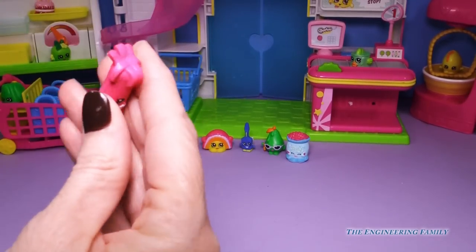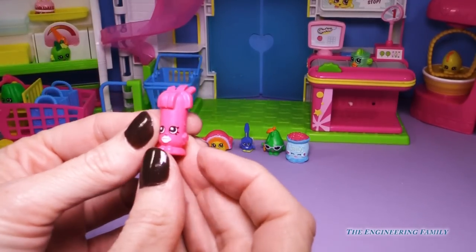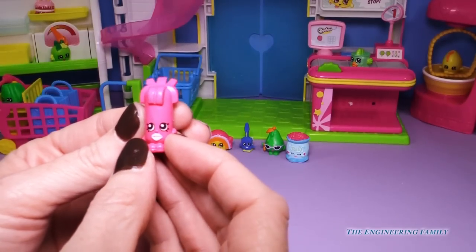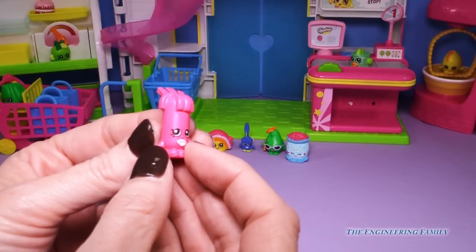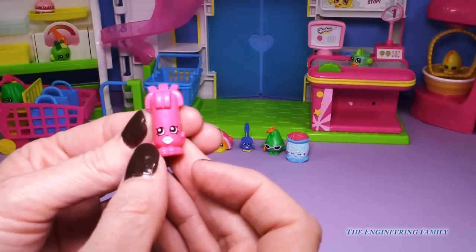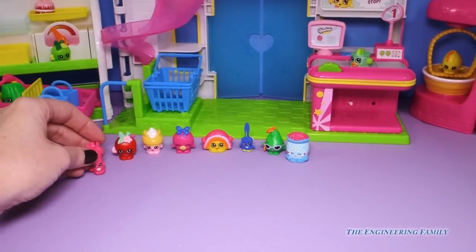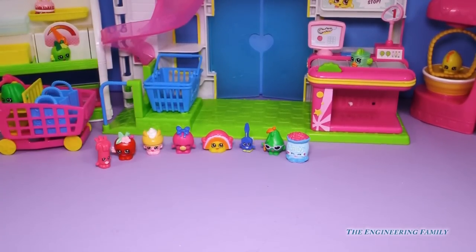This one is way cute with the hair up top, and she's all pink with her little skinny little body there with the pink lips. Super cute. And this is Swiss Miss. Look at Swiss Miss. I wouldn't think she's Swiss Miss because she's pink, and all the other ones I've seen are yellow. Maybe someone out there can help me. I think it's Swiss Miss, even though she is pink.